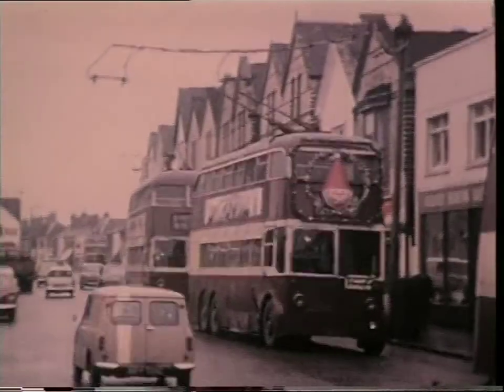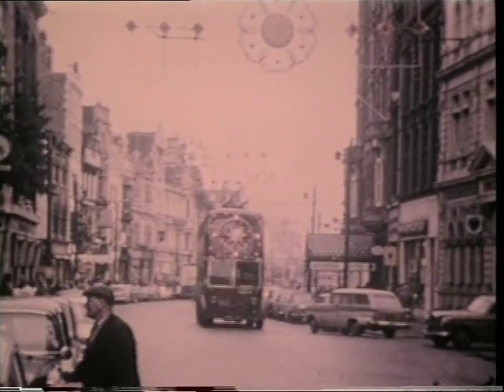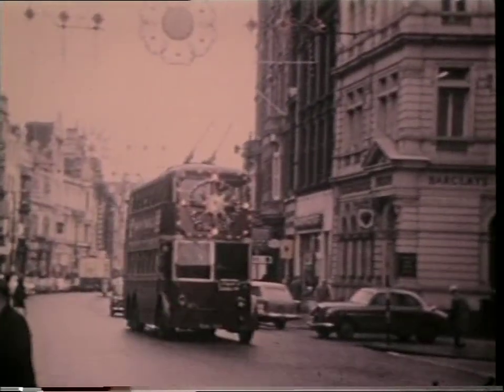With their frameworks of coloured lights fitted round either a star or a Father Christmas, these splendid vehicles were firm favourites with the Cardiff public.